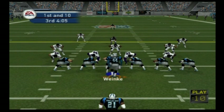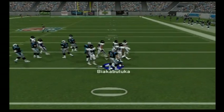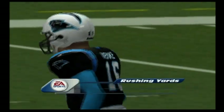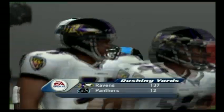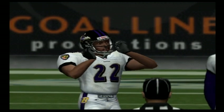The backs are lined up in an eye. Weinke with a man in motion. It's a blitz. Can Tim Cooper carry the load, John? Yeah, this guy has the talent to dominate the game. He can pound it inside, swing to the outside, and catch passes, too. He's a total package.